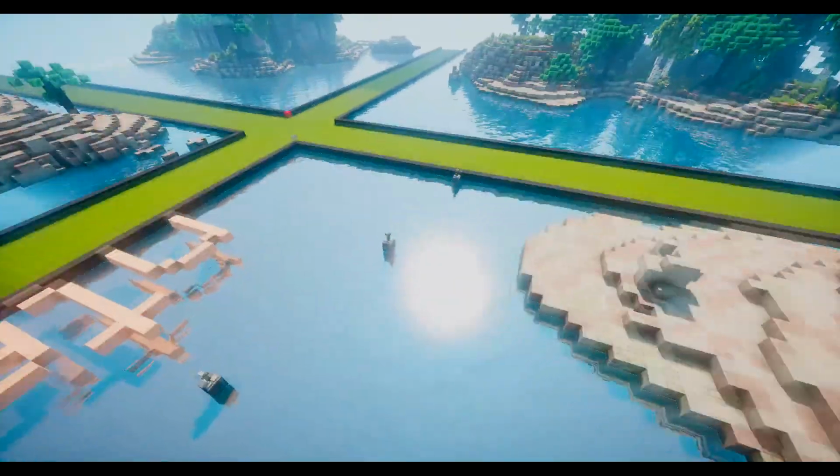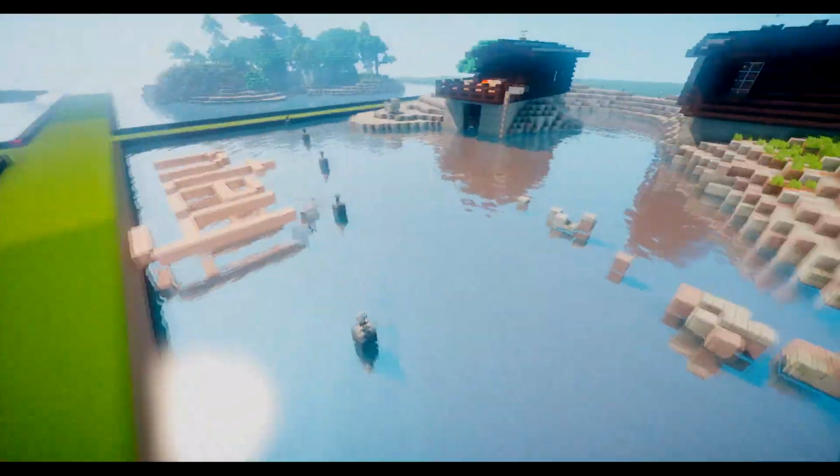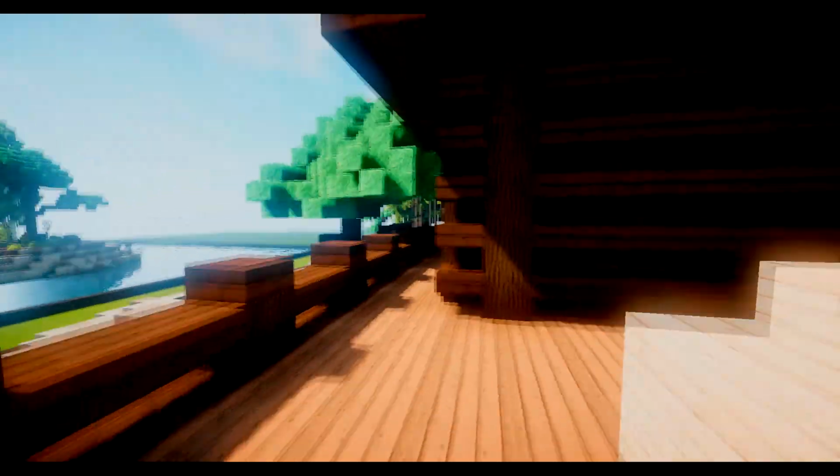Alright, this is IGN. Got it. I gotta like these buoys. Yeah, it's pretty nice. You see these buoys over here? That's pretty cool. Oh, I do like this guest house over here. It's a cool add-on. Let's go check out the guest house first, guys.